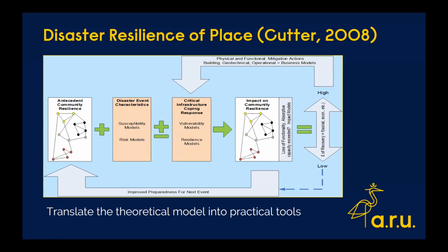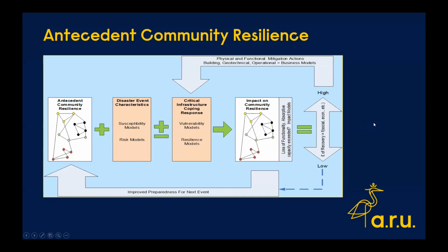So what we did was we took that very high theory and we turned it into built environment business tools. Tools which we could use to measure the effectiveness of our mitigations at each of these stages.